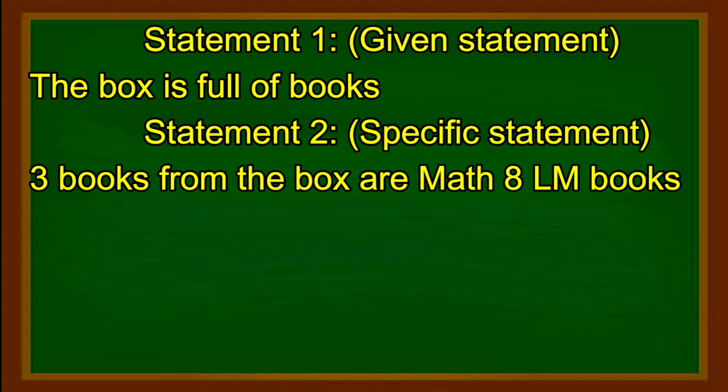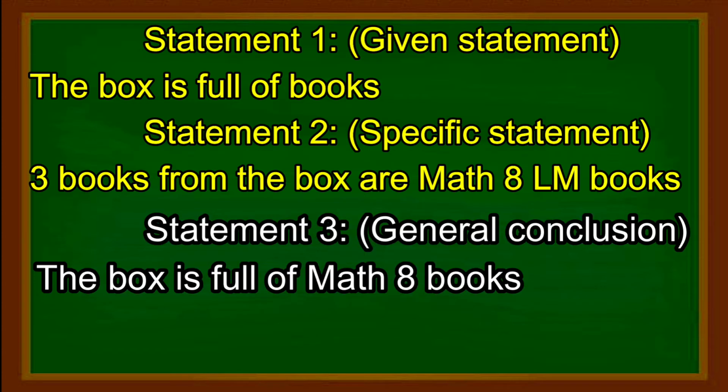Statement 1 and 2 are specific and logically true, but look at the third statement. Statement 3 may or may not be realistically true. The box may contain daily books or other books which are at the bottom part.